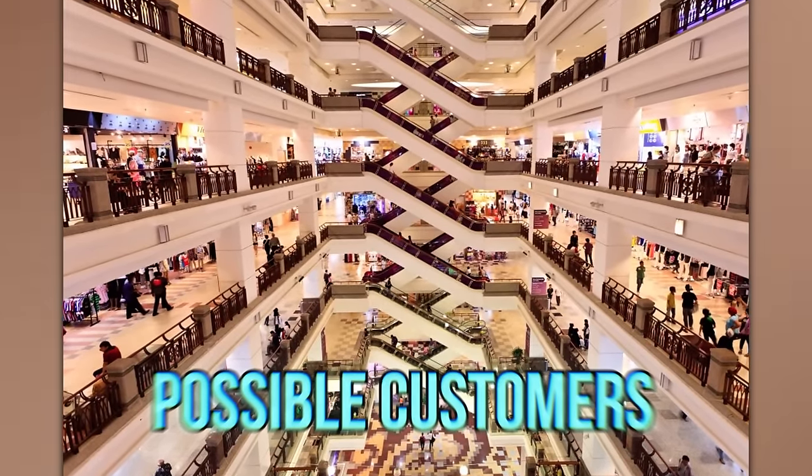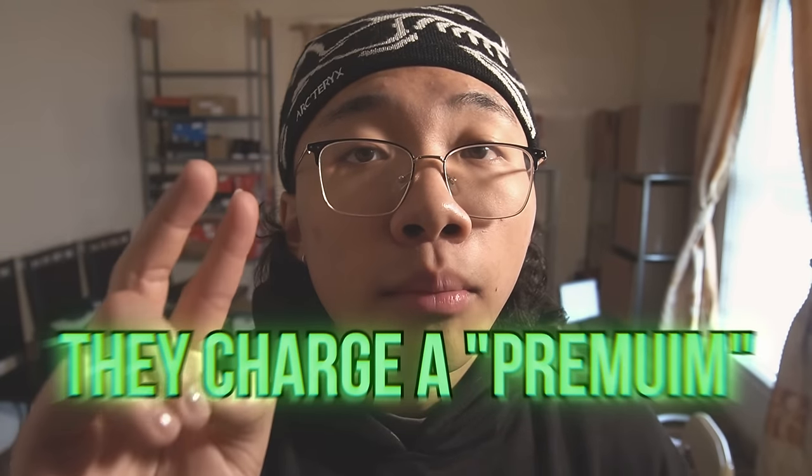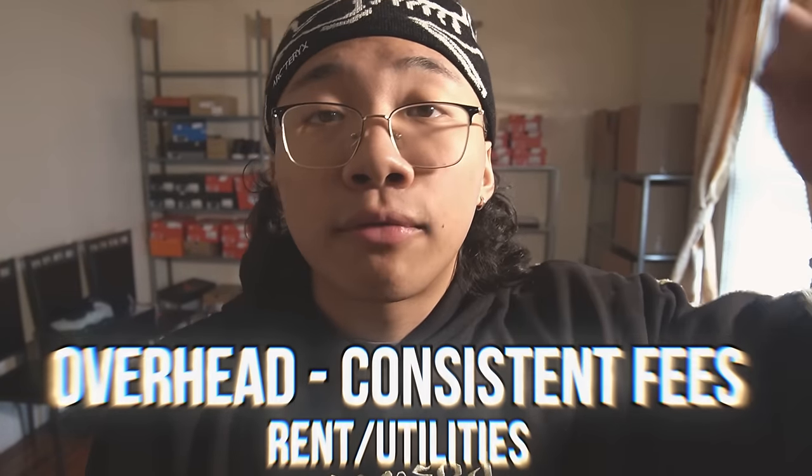Simple. First off, when you're starting off, they have way more reach. They're probably in a mall or somewhere where there's a shopping center. A lot more customers. Secondly, sneaker stores charge a lot more than the current market on StockX, GOAT, and eBay. Because guess what? They have to pay for overhead. They have to pay for employees. Because people like to pay for the convenience.